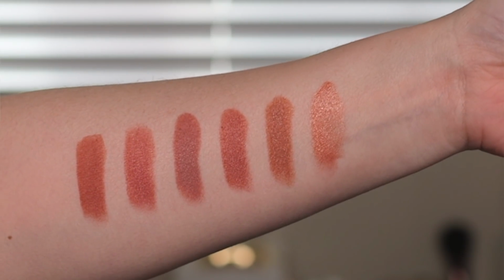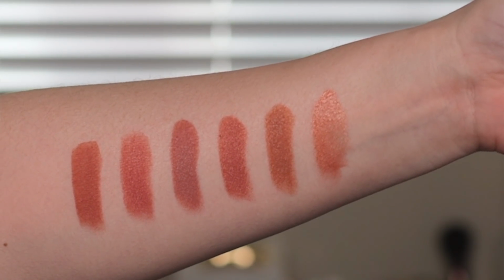There's definitely a little bit of sheerness to it, but there's also definitely quite a bit of pigment, and there's definitely quite a bit of a metallic sheen to it, which I love. I'm a sucker for metallic lips. I know so many people don't like them, but I just love them. What can I say? So let me go ahead and give you a lip swatch.